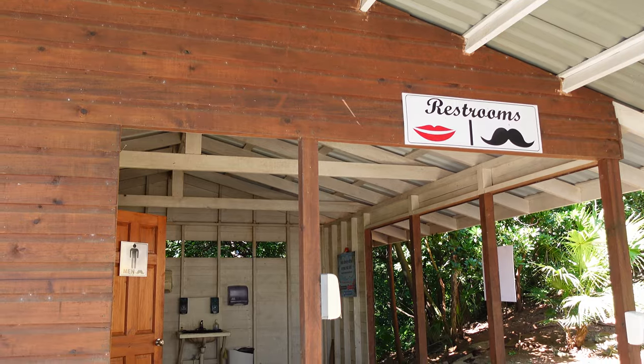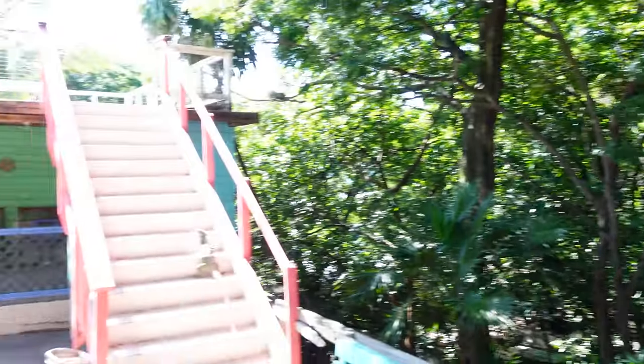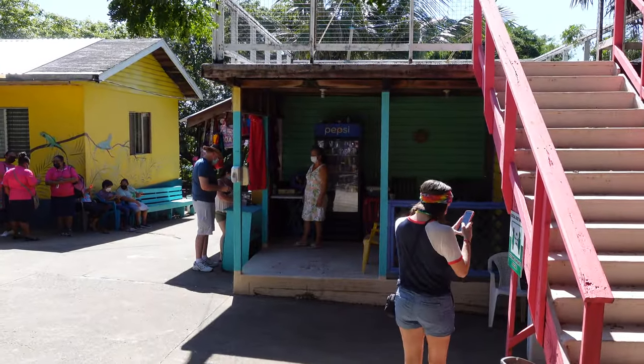Before we leave, wanted to point out that they did have restrooms here, just like they did back at the sloth and monkey location. They also have merchandise, a gift shop, and drinks, things like that for purchase.